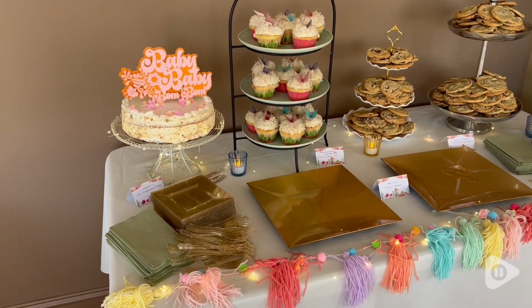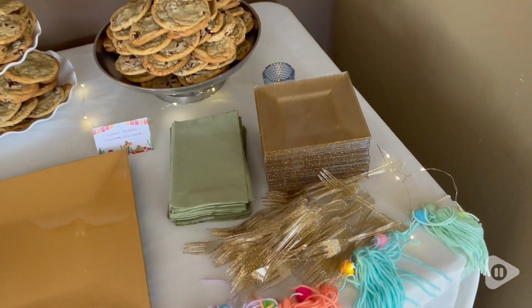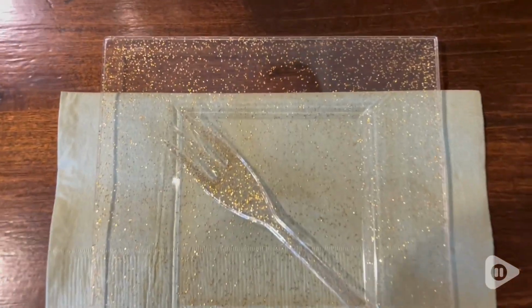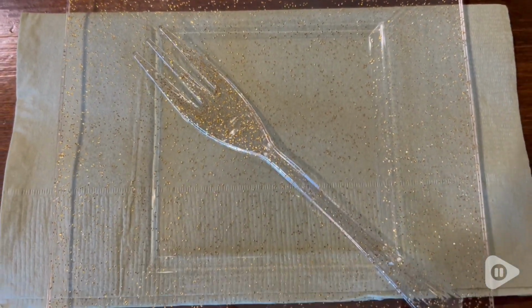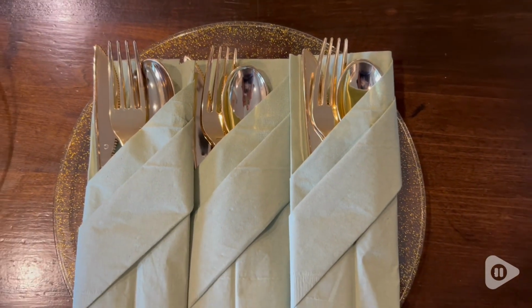It's like a really light sage color. It looks so good with so many different things. They were really good quality. I appreciated that they were 2-ply and they felt like the perfect weight that you would want for a party. And they were pretty easy to fold up.